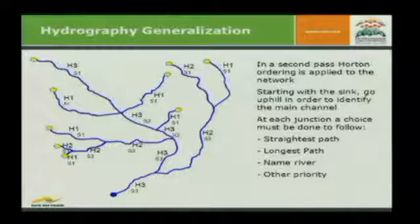In the second pass, we apply Horton ordering. And this, we're doing the opposite. We start with the sink, and we try to identify what could be the main channel, from the sink to the sources. So you start with the sink, and you go uphill. At each bifurcation, you have a choice. Should I take the straightest path, the longest path, the named river, or any other kind of priority? And all those features are parameterized within the new FME transformer. So for this one, I choose probably the longest path, and the software said this one was the main channel, and then you do that for the channel -1 and -2, and you apply the ordering system for all the lines.